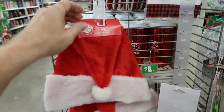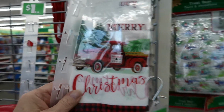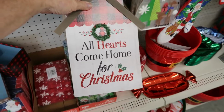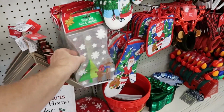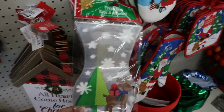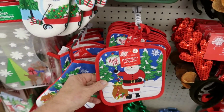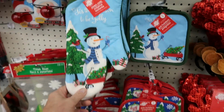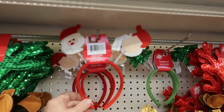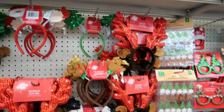There's a pretty cheap looking Santa hat, or a chapeau. It must be French. There's our truck again. Again, more packaging. You can hang that on your door. And there are some clear plastic bags. There's 15 of them for a dollar. Want to make gift bags. There are antlers. Pot holders, those are cute. Those are actually kind of cute. And Santa springies, I don't know what you call these. Headbands is how they're listed.